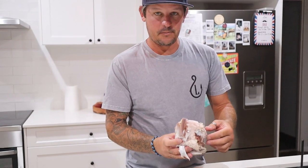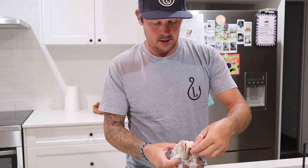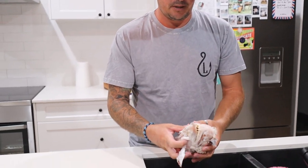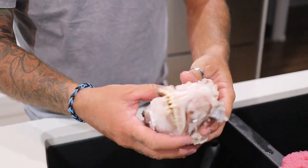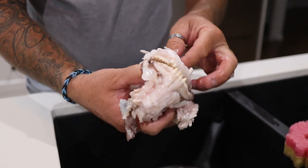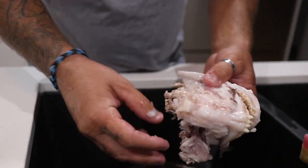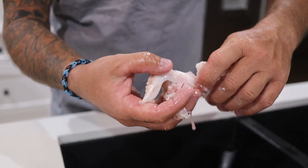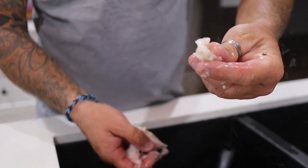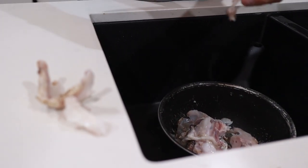Rightio, so he's boiled. Leave him out for about 10 minutes to cool down, and you'll see the meat just peels off like that. Literally just pulls away. You do have to be a little bit careful that you're not just tearing everything apart. There's his bottom jaw. Probably could have boiled him a little bit longer. Oh no, that's all right. Need that one. That one.